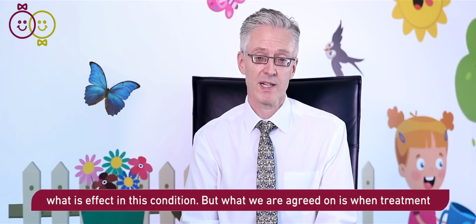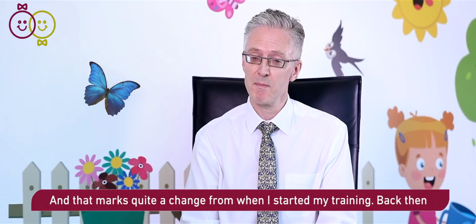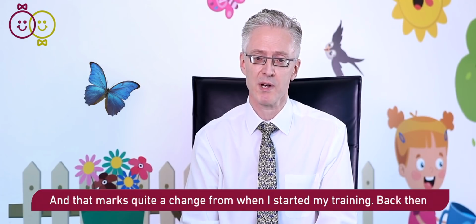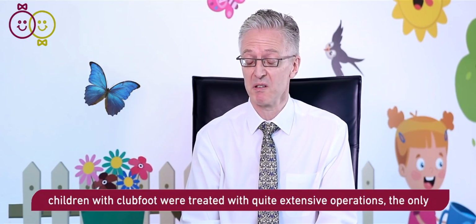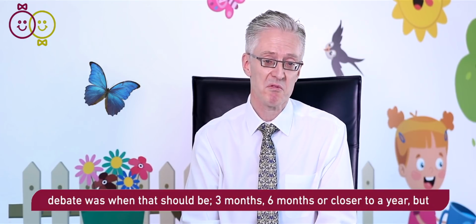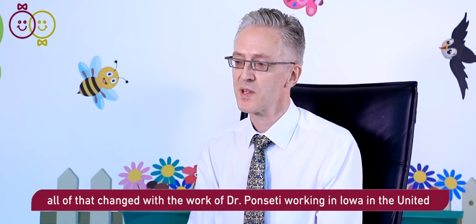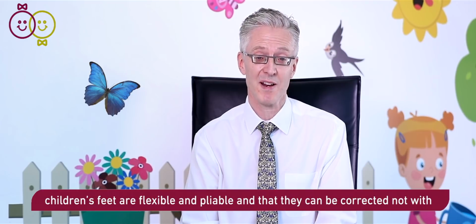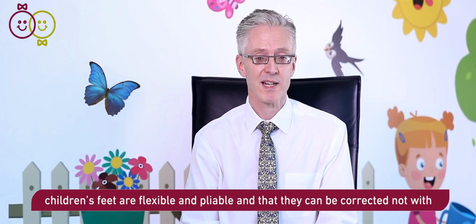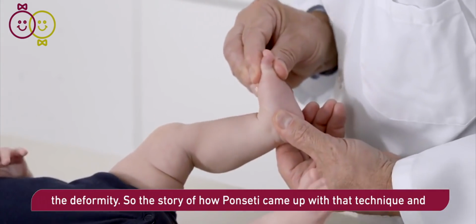But what we are agreed on is when treatment should start, and that's pretty much straight away, so in very young children. And that marks quite a big change from when I started my training. Back then, children with clubfoot were treated with quite extensive operations, and the only debate really was about when that should be, 3 months, 6 months, or closer to a year. But all of that changed with the work of Dr. Ponseti, working in Iowa in the United States, who showed that it was possible to take advantage of the fact that children's feet are flexible and pliable, and that they could be corrected not with operations, but with plaster casts, changed every week to gradually change the deformity.